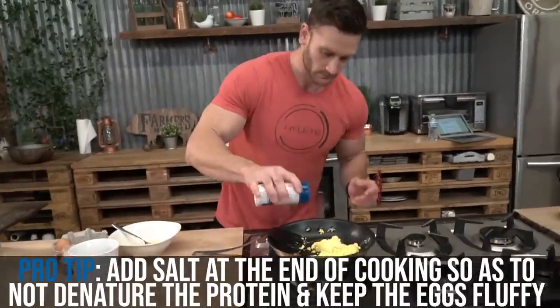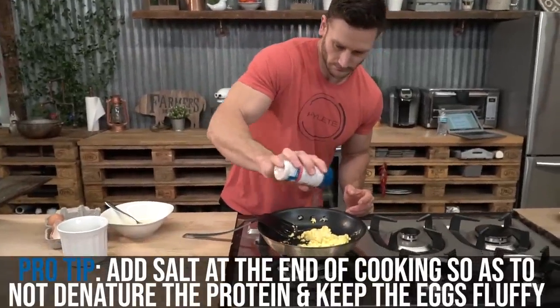So in this case, we're doing the right thing. We're cutting out the inflammatory part, cutting out the egg white, and we're going with just the yolks. But we still have at least one whole egg, so we do get some of the benefit and some of the additional protein from the white. One thing you want to remember when you are cooking these eggs is you want to add the salt at the end.